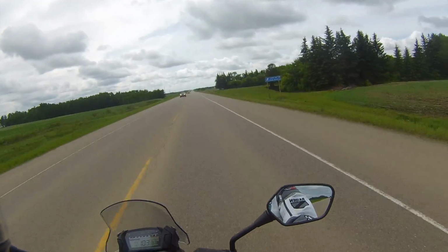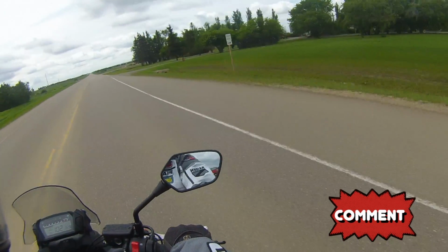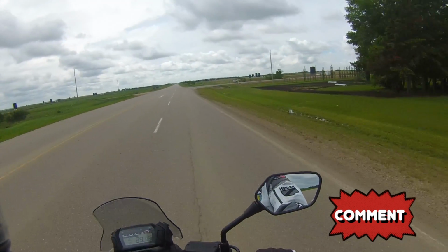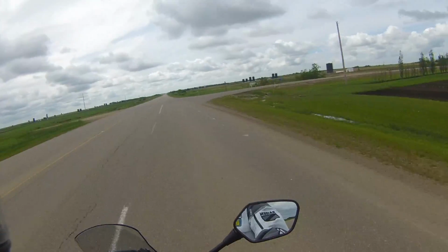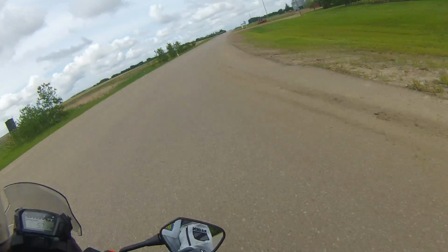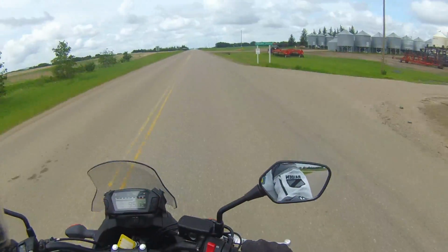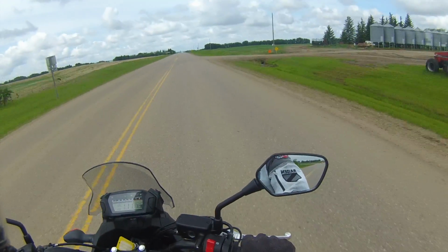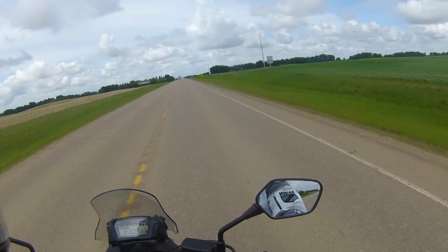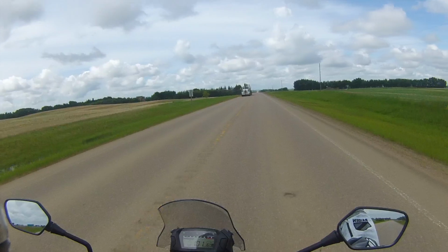Okay, we're coming up to our first corner, guys. This is a real nice little test of what a bike can do for cornering, and then we'll accelerate out of it and see how quick we get back up to speed. I'm not going to go too fast, guys, because this bike here will grind pegs pretty quick. So that's red line already there, guys. But we're back up to speed. And then we drop it into 6th gear, and everybody's happy.